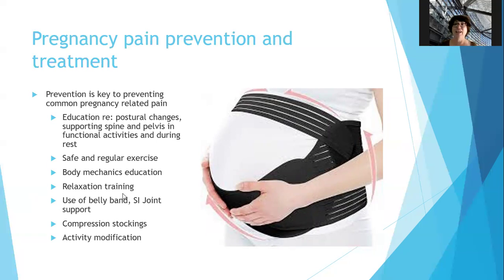Isn't that nice? I have done manual therapy, I've done trigger point release and a lot of myofascial release and other manual treatments for pregnant women, and they say that it's very, very helpful. So that's nice. I like that.